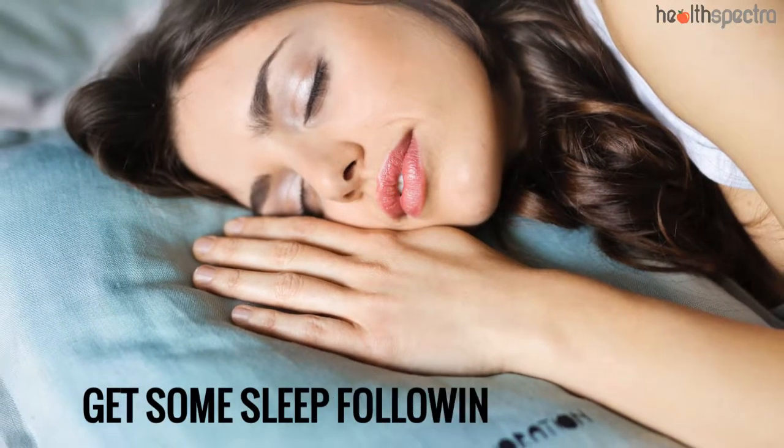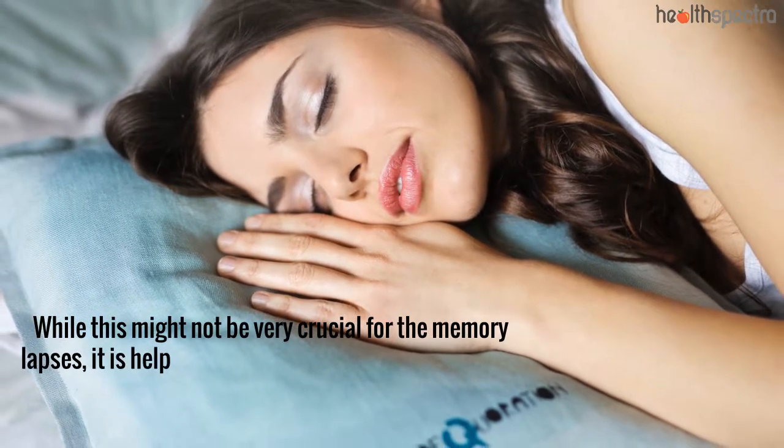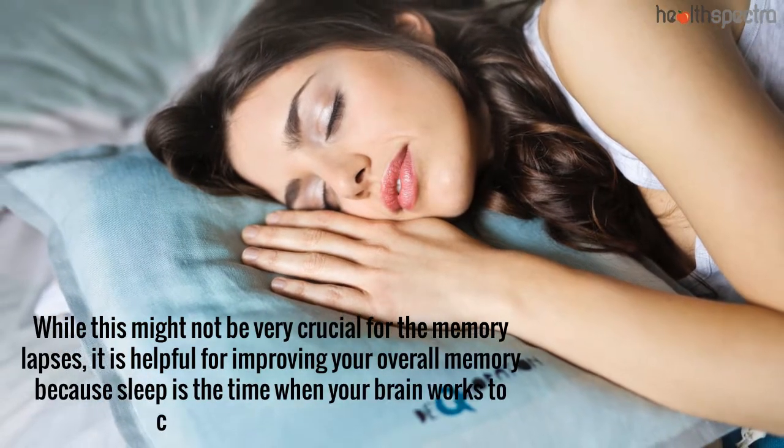Get some sleep following learning. While this might not be very crucial for memory lapses, it is helpful for improving your overall memory, because sleep is the time when your brain works to consolidate the memory.